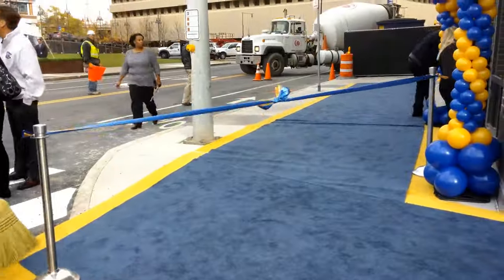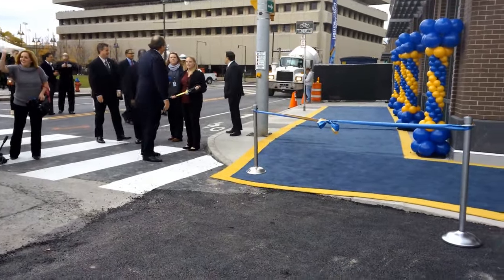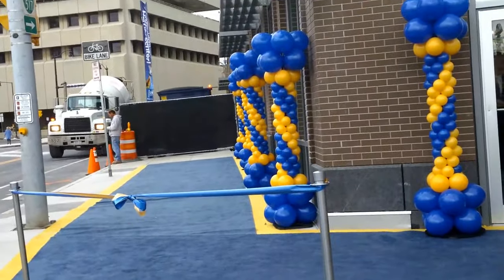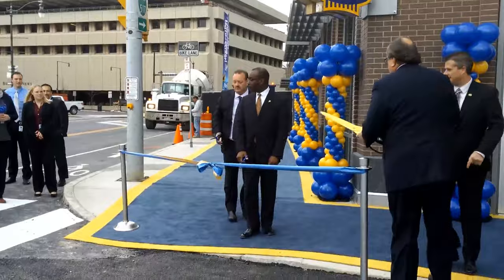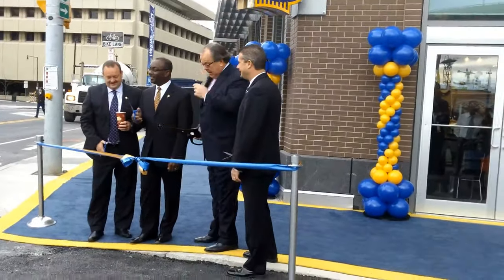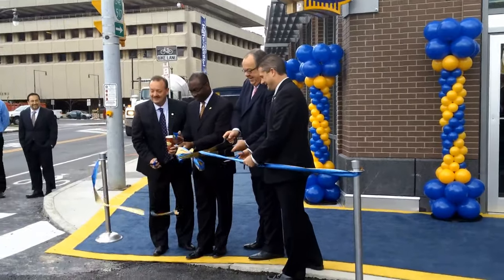So with that being said, they haven't even got the ribbon ceremony. Cool. And they're gonna unveil the statue afterwards. Why don't we all get a little countdown from 10? Watch everybody grab out of it. 9, 8, 7, 6, 5, 4, 3, 2, 1. Cut! Here it is.